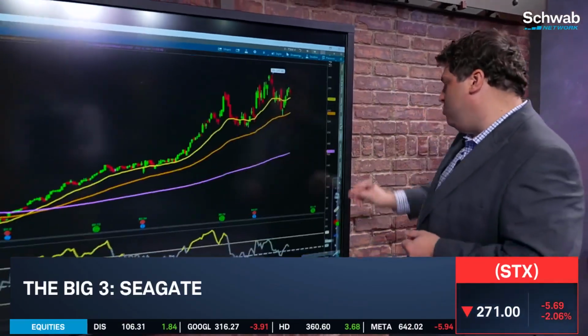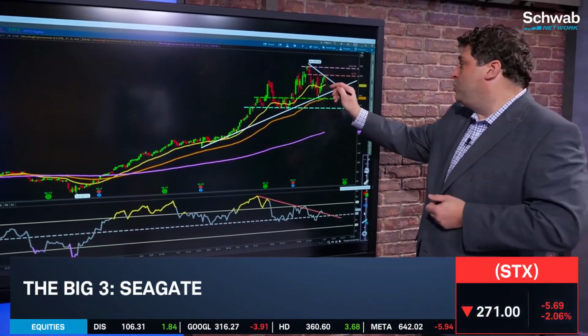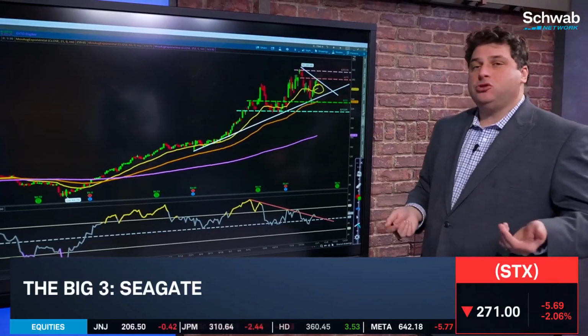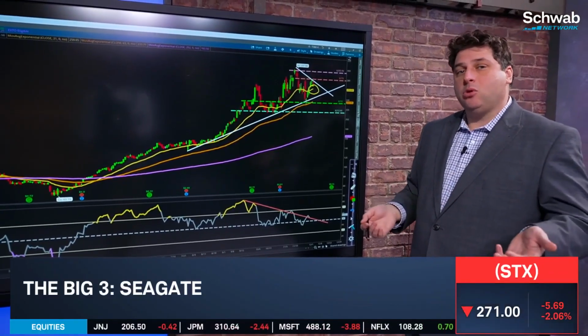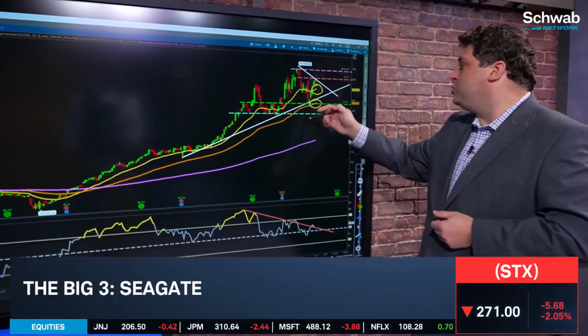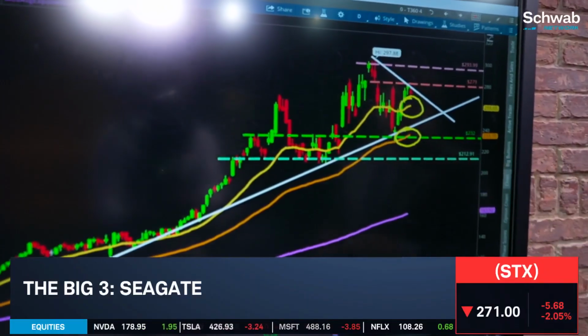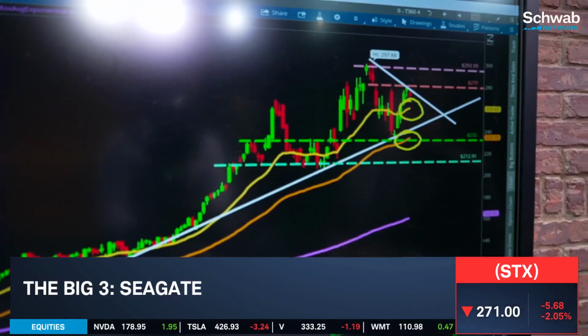So now when we look at our moving averages, our 21-day EMA is the closest. That's our yellow line here, right about 260. So that could be a supportive area to the downside in the short term. We also have our 63-day EMA, our orange line, lining up with that green area that we highlighted earlier near 232.